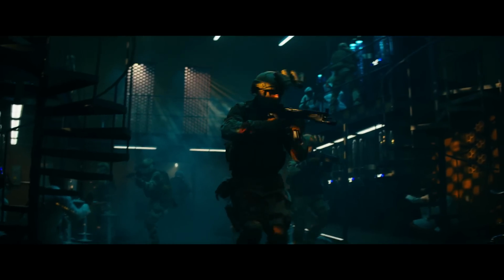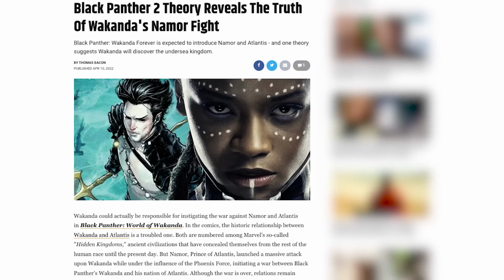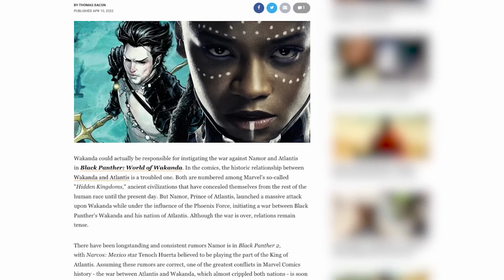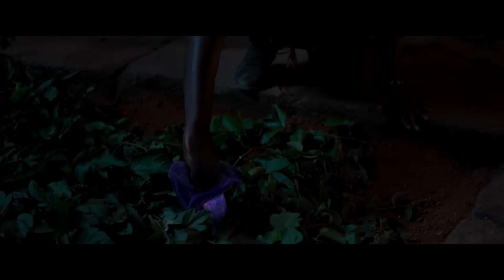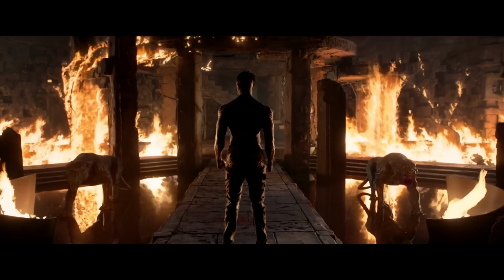This facility seems to be Wakandan in nature given the scientists that we see. Maybe they're looking for an underwater deposit of vibranium to maintain their monopoly on the most valuable material in the world. However, with that said, I actually really like Screen Rant's theory that Wakandan scientists could be searching for a way to recreate the heart-shaped herb after Killmonger torched their remaining supplies in the first Black Panther.